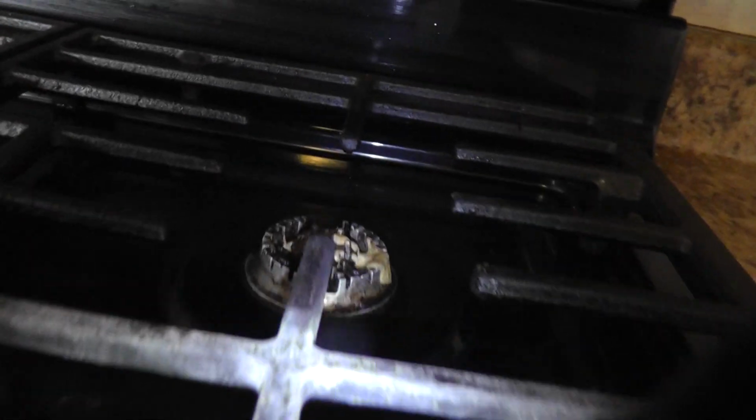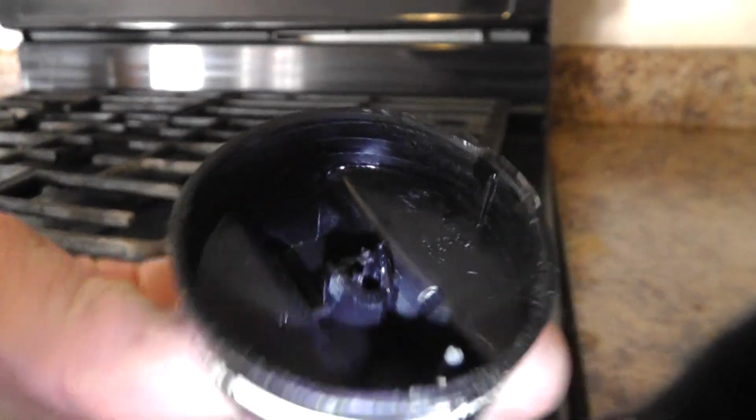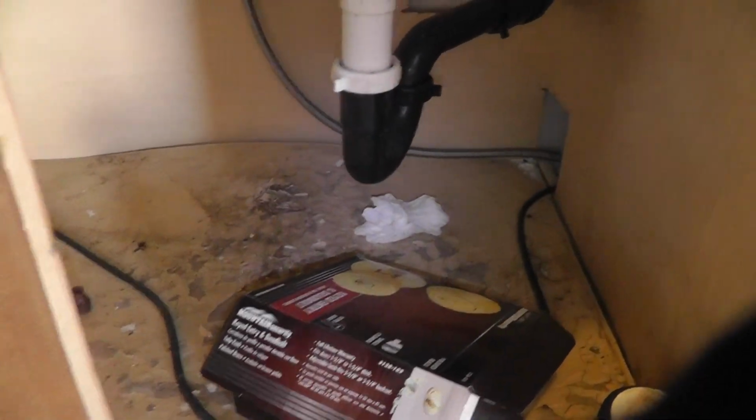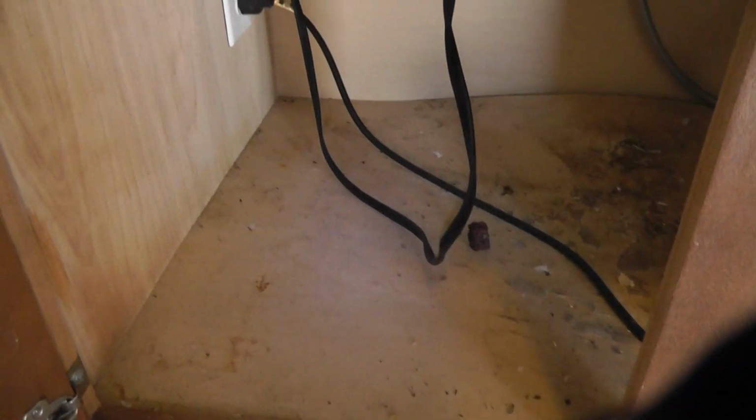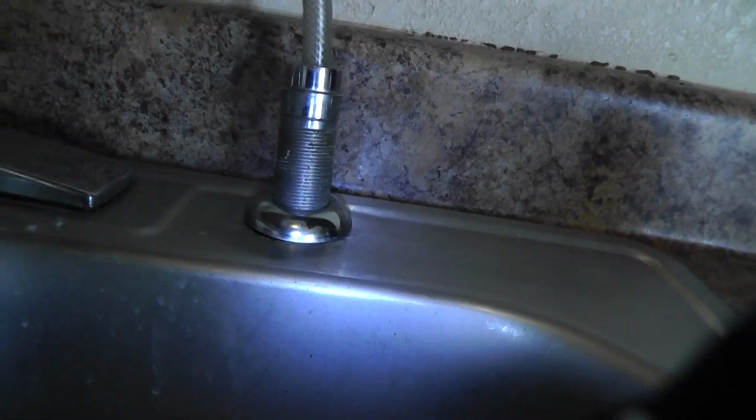We're missing a cover for this gas piece. This oven knob isn't working. It needs to be replaced. It's broken. We're gonna have to replace the bottom of this sink cabinet. It's just really bad and nasty looking. It's all bowed and ready to fall through. We got this here we're gonna have to fix. The sprayer. Take that off the walls, trash that stuff out, trash anything out in the cabinets.